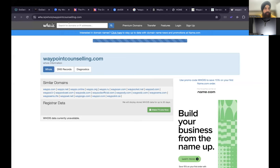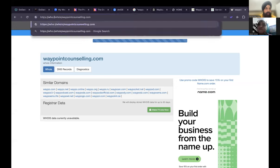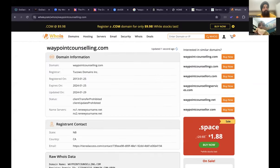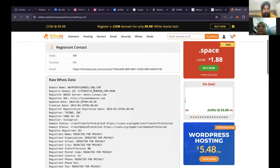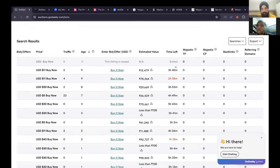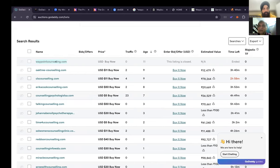Sir, I am missing something. Whois.com, sorry, Whois.com, yes. Registered, or maybe renewed. And how much amount are we getting for this domain? Only $5. Can you also Google this keyword? I mean, do they have any classifieds or what?